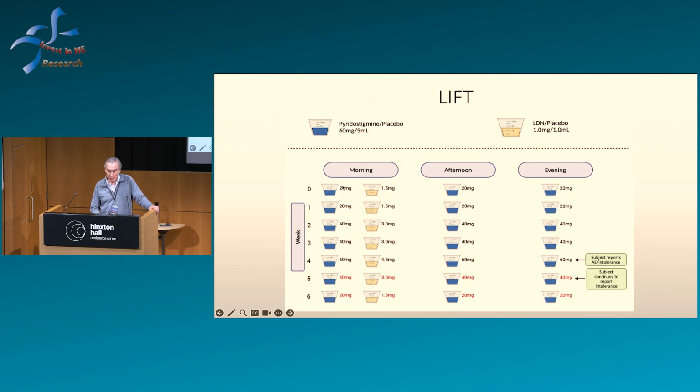It's a little complicated, but we're going to scale upward in both drugs. Of course, the patient and we don't know what they're getting, but they'll get an escalating dose up to pyridostigmine of 60 milligrams 3 times a day, which is the traditional dose we use in the clinic. And they will scale upward with low-dose naltrexone up to 4.5 milligrams per day, all over 6 weeks. And then they will continue these things. We have the ability to decrease and increase if there are side effects. But we've had a lot of luck with these scaling dosing regimens in the clinic without patients asking to come off or having to back off.